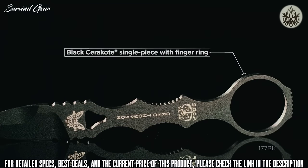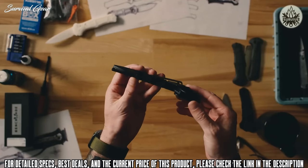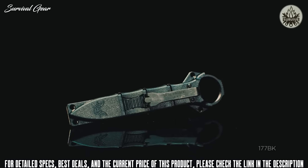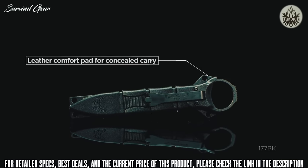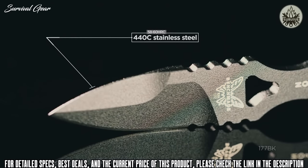The great thing about the mini dagger, we have this comfort pad. So it works really good for inside the waistband carry. You can wear it with jogging gear, so it's a good self-defense option for civilians.